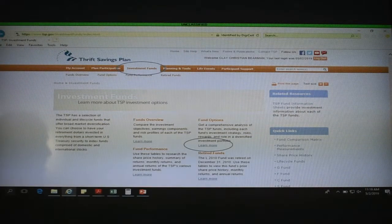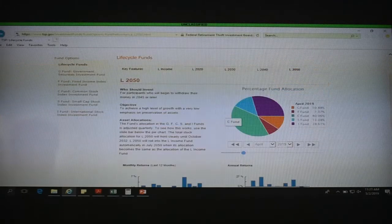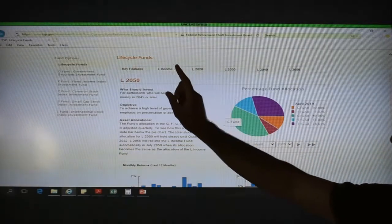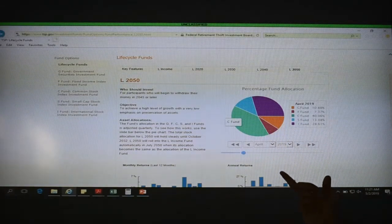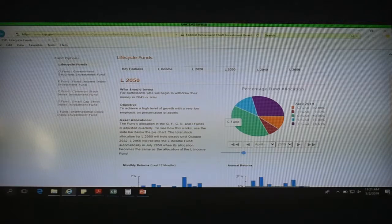All right, so just a little bit on funds and then we'll wrap this class up. So on the top, investment funds, click on fund options, learn more. You can mess around with this. And here you can go through all the different funds. So with the life cycle fund, it's based on the fact that you're planning to retire in the year 2050. So right now, most of the money is in the common index fund, which kind of follows the S&P 500. Okay. So as time moves on, though, it'll become less risky and more safe, essentially.